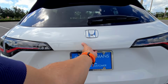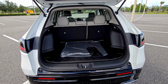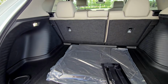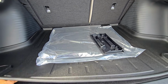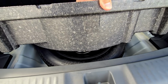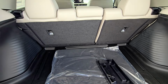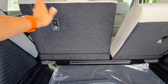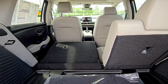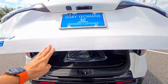And let's pop this open. No trim has the power gate. 24 cubic feet of room. We have some illumination here. This one has the all-season mats. Some organizer as far as the cargo, and underneath here, guess what? We have the spare tire. Now seats, 60-40 as far as the split, you can drop them and have more room if you need to carry some cargo. Now that's what we have in the back. Let's see what we have for passengers.